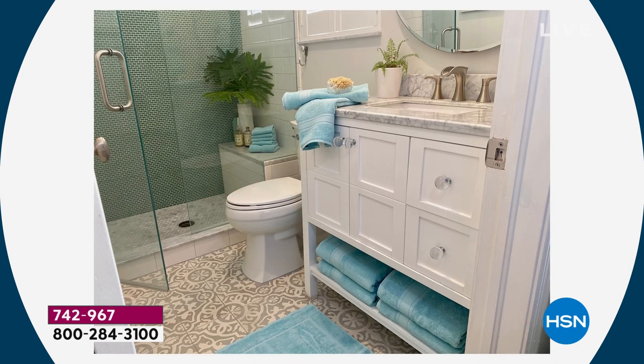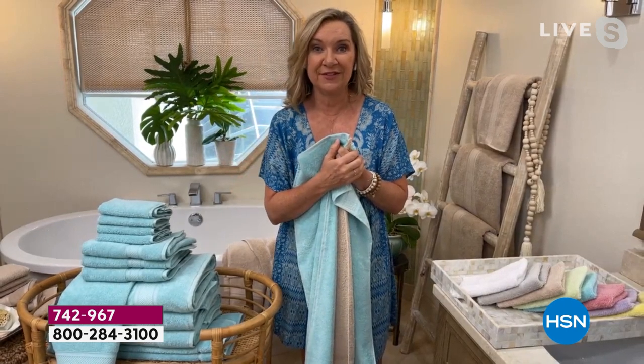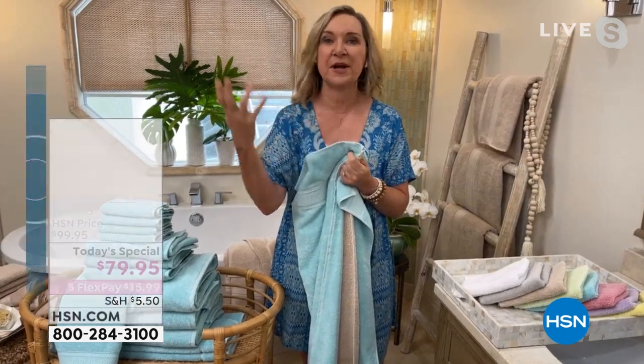Look at how they add pop to any of these rooms. Look at that, Ellen. Beautiful. Oh, yeah. That's my daughter's bathroom. And I was amazed because even in this bathroom I'm in, I usually am very neutral. I'll use white or beige. When I threw that aqua in there, or even the blue, it just woke up the whole space.